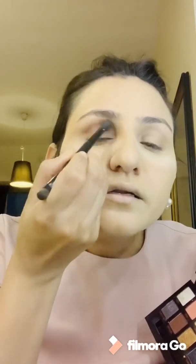You can see the difference between both the eyes. It's just like you have put highlighter on your eyes. I'm gonna take this mauve shade, which is lower in this palette, and I'm gonna put it on my upper lid, on the crease, and just nicely blend it.